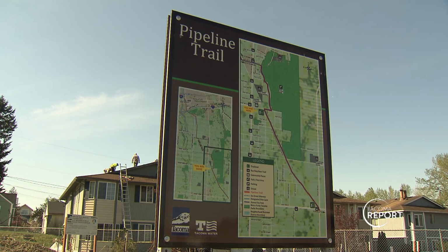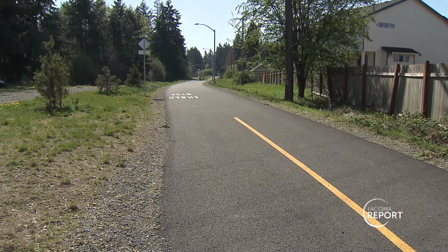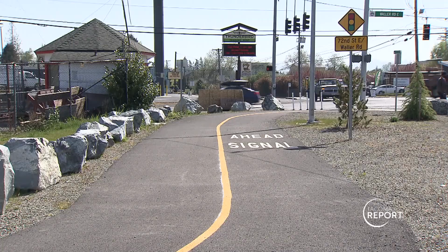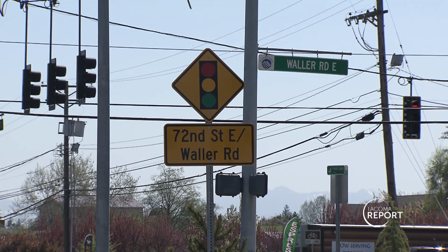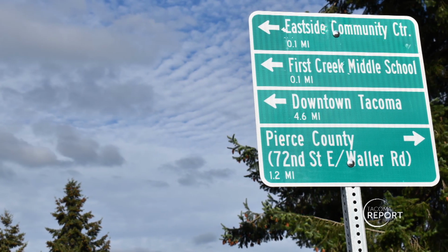The Pipeline Trail is a collaboration between the City of Tacoma, Pierce County, and Tacoma Water. Work is continuing on the trail beyond the city limits. Pierce County is currently working to extend the trail from East 72nd Street and Walla Road East through Orange Gate Park. Design is underway with construction scheduled for 2022.